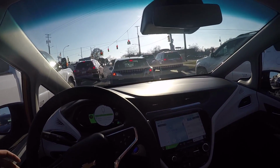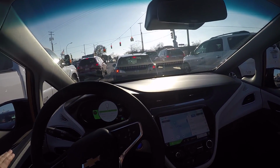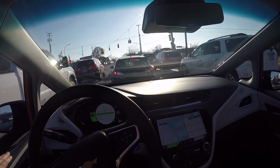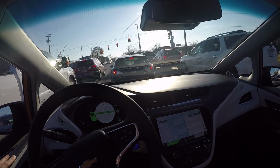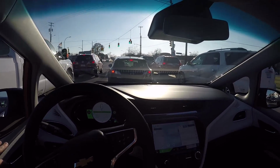So electric cars, especially when they're built like this, they kind of have their own feeling that you have to drive to really understand. It feels similar to a Tesla in that regard.